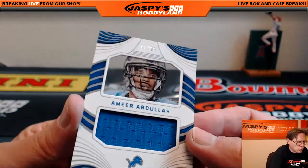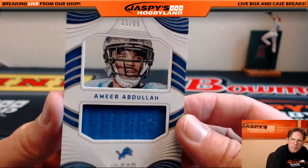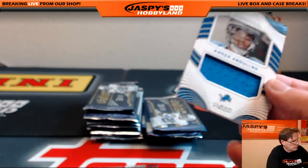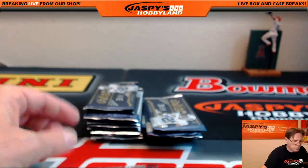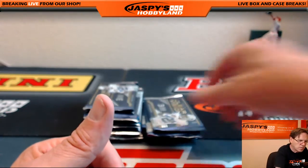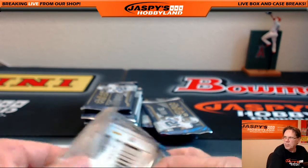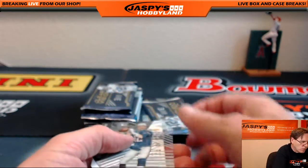Wow. Amir Abdullah, patch 11/99. Clear vision, Amir Abdullah, Detroit Lions. It's Aiden. Travis Kelce, Chiefs. Still a few packs to go, folks. And I'm not sure if the next break is sold out or not. Just don't know.